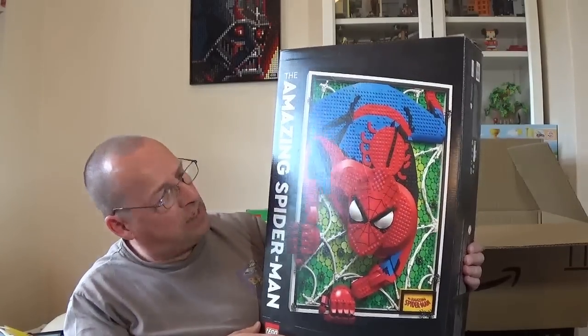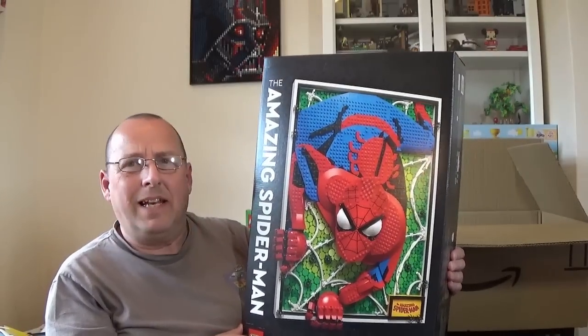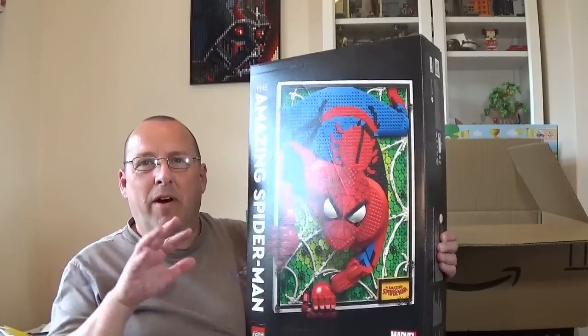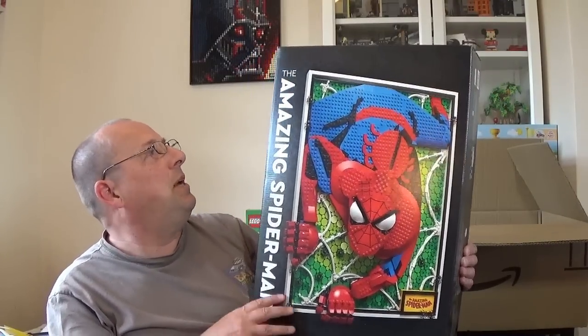Really big set this. I'm on the fence whether I like this. Part of me does actually quite like this set. It's different, it's unusual, but part of me is a little bit creeped out by it because it's sort of crawling out of the artwork. It's a bit like that film The Ring where the little girl crawls out of the TV. So it's a little bit freaky but different and interesting, and again Lego do keep doing these sort of sets.